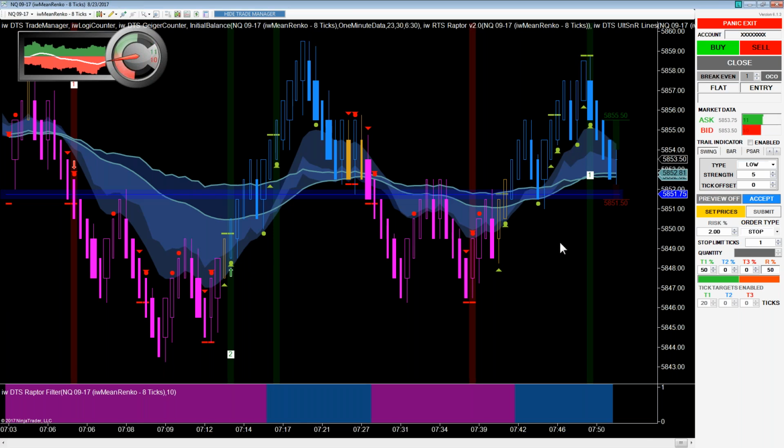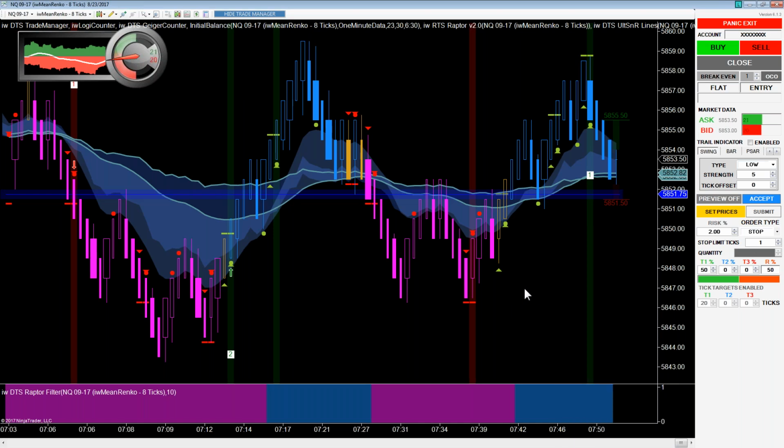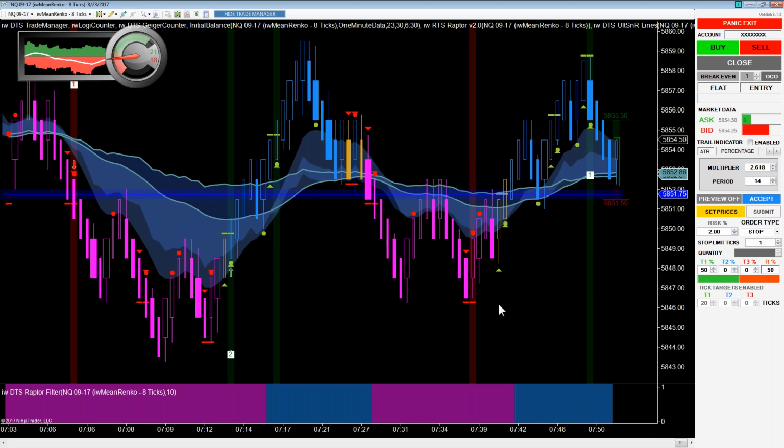Now you can always manually enter a stop loss just by right-clicking and selecting your stop loss order. Or you can select a stop strategy and hit your accept button, and that will also activate a stop loss order for you. But like I say, if it's not enabled, that won't happen.